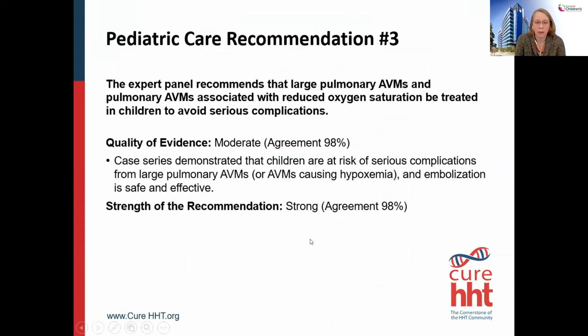So moving on to the next pediatric care recommendation. This is when we find pulmonary AVMs, should we treat them? And we said yes. If there are large pulmonary AVMs or pulmonary AVMs with low oxygen, we should treat them, even in children, to avoid the complications. And again, this is based on some case series that suggest that children can have serious complications from large pulmonary AVMs. And in that case, we recommend embolization for treatment, just as we would in adult patients. And there was strong agreement on this recommendation.